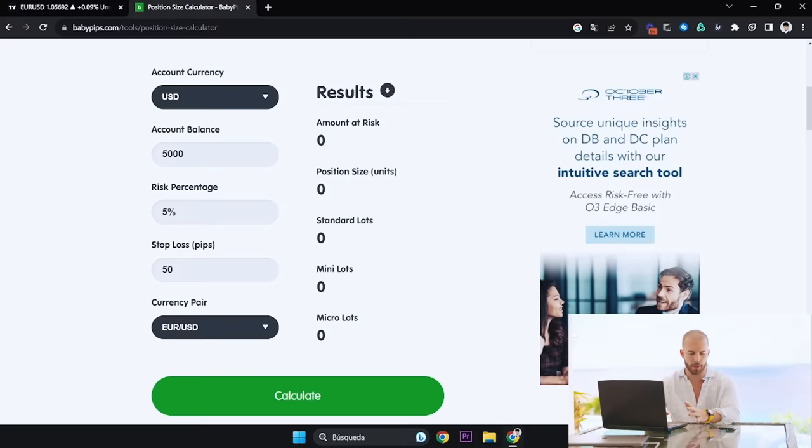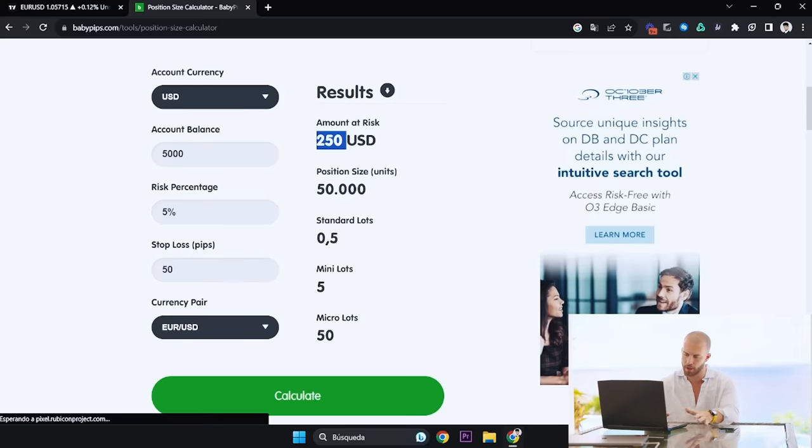So here's where I click calculate, and it's literally going to tell you the lot size that you have to take on the trade. It is insane. It's literally telling you the amount of risk you have to take. It is telling you the position size unit, the standard lots, the mini lots, the micro lots. All that matters is the standard lots, because that is what we're trading on, the MetaTrader 5.